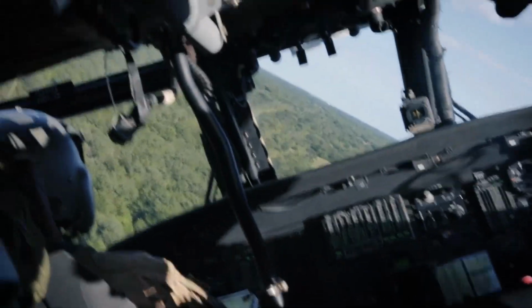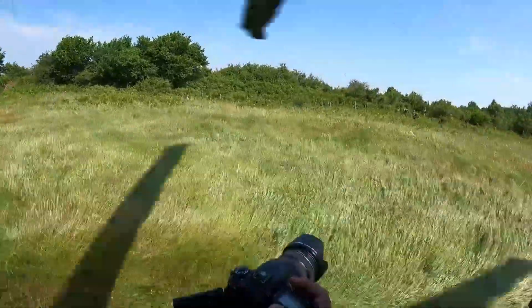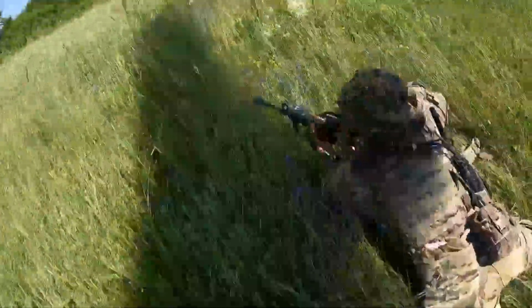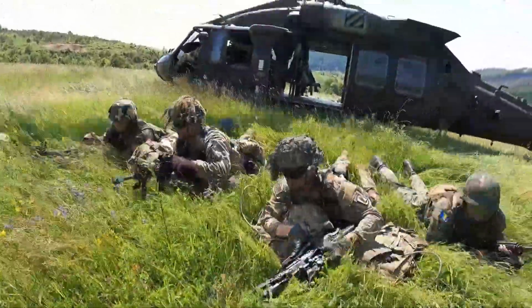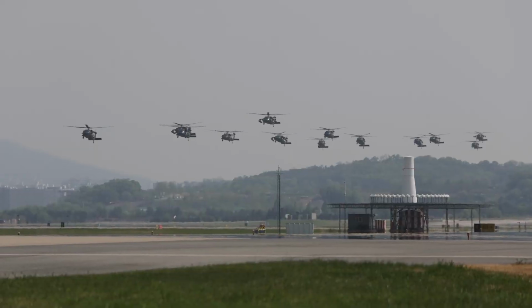The Black Hawk's combat record is extensive. It saw major action in Operation Urgent Fury in Grenada in 1983, where it proved its effectiveness in rapid troop deployment. It was central to operations in Panama during Operation Just Cause in 1989. However, it was during the conflicts in Somalia, Iraq, and Afghanistan where the Black Hawk's capabilities and vulnerabilities became most visible.